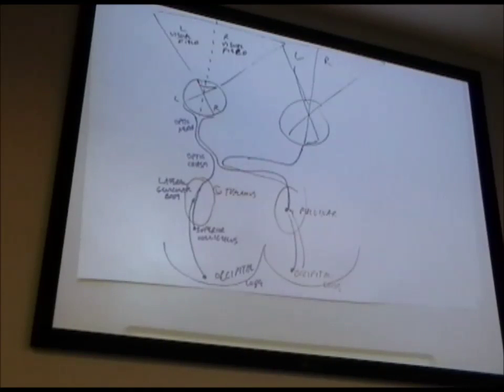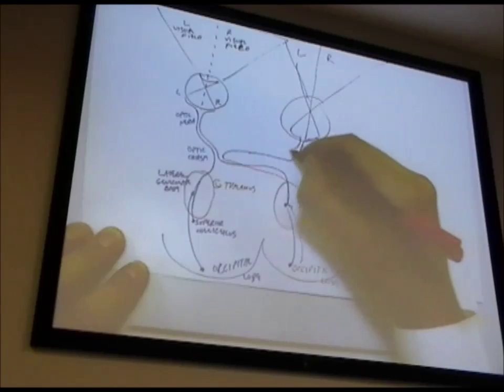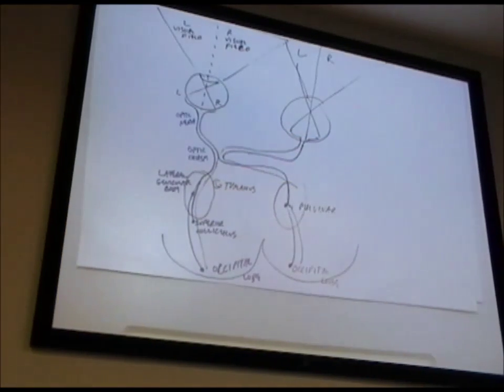And it's going to go over there. Whereas the right one is going to swap over at the optic chiasm and then go over there. So again, right visual field ends up in the left occipital lobe. Left visual field goes to the right hemisphere.